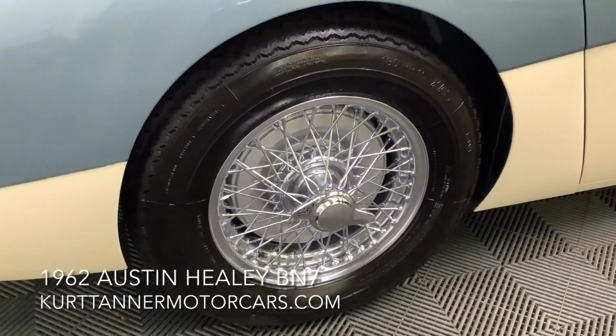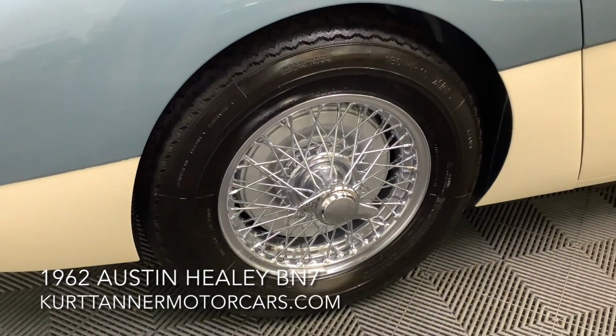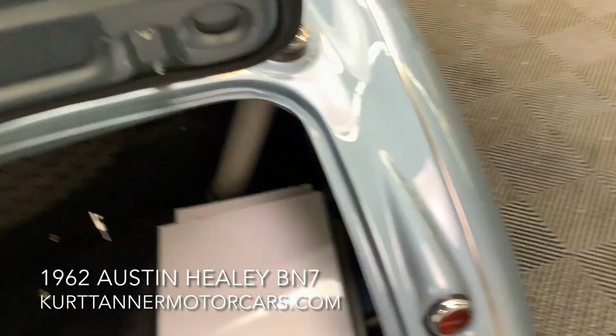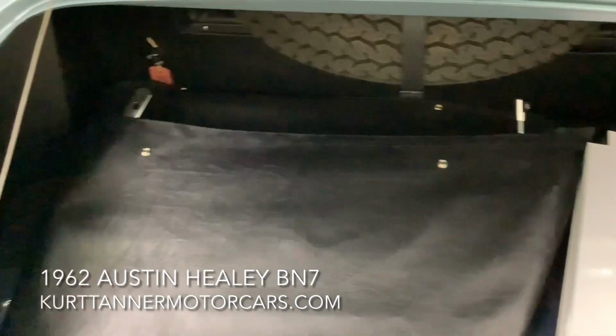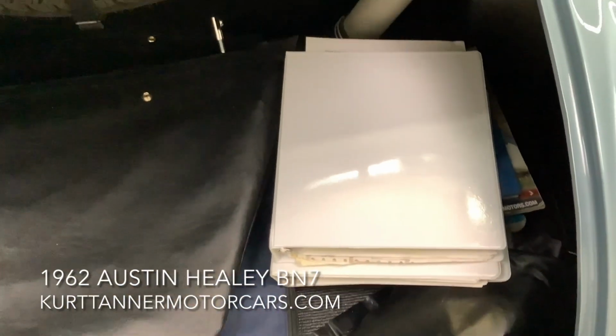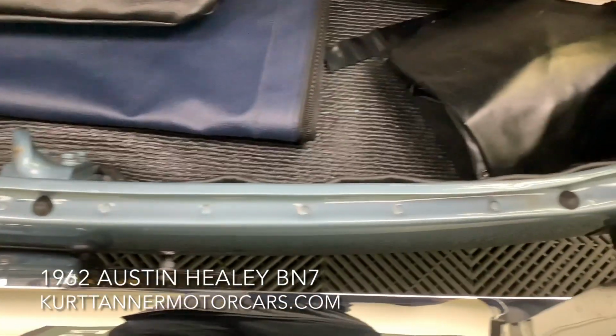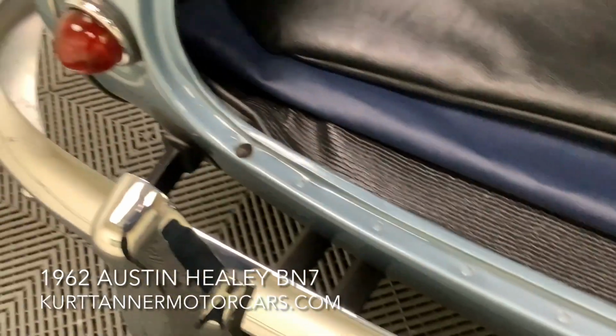It's fitted with this gorgeous set of XAS Michelin 180/15 radials on a stainless set of 60-spoke wire wheels. Lovely trunk, just chock full of all the original equipment, books, tools, records. All the correct rivets here along the back of the trunk lid.